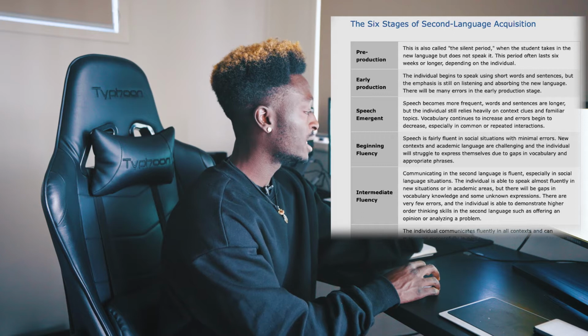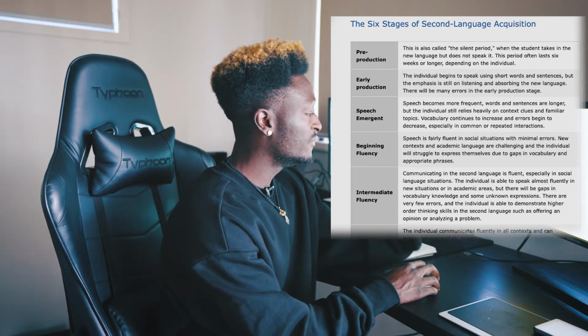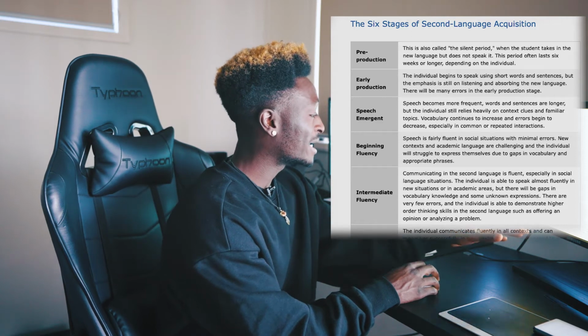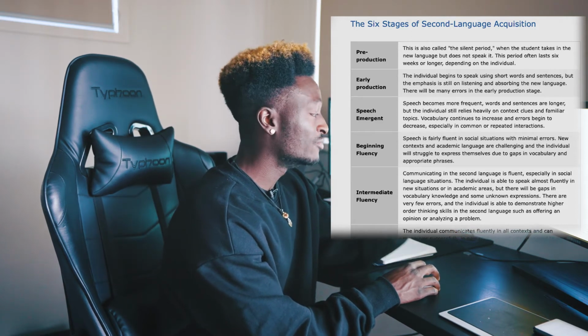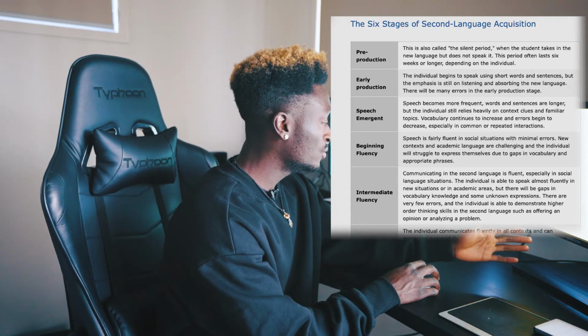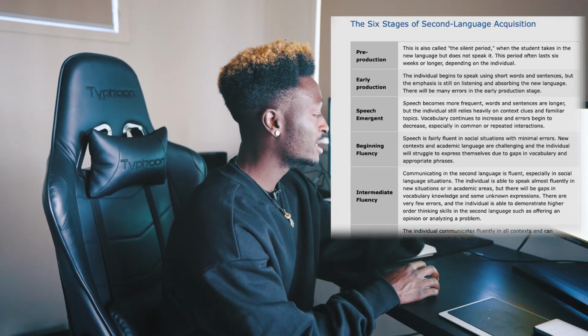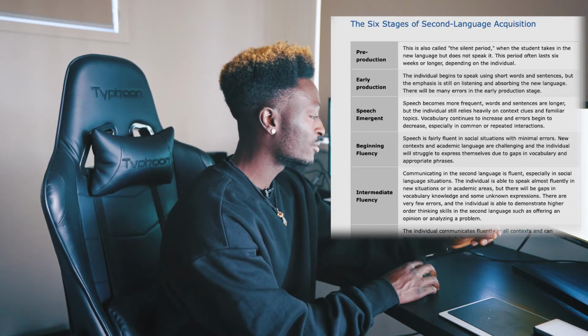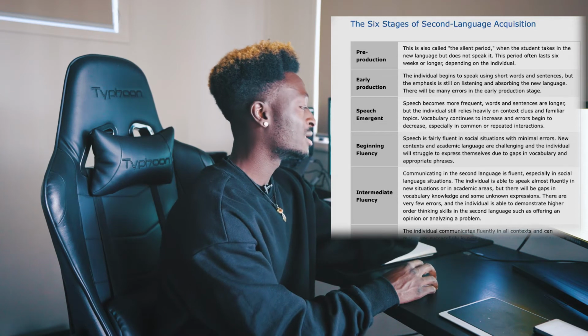especially in social language situations. The individual is able to speak almost fluently in new situations or in academic areas, but there will be gaps in vocabulary knowledge and some unknown expressions. There are very few errors, and the individual is able to demonstrate higher order thinking skills in the second language, such as offering an opinion or analyzing a problem.